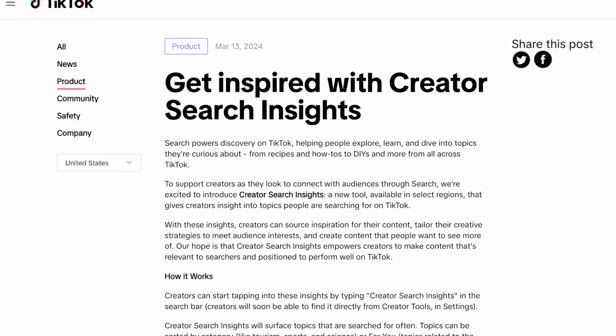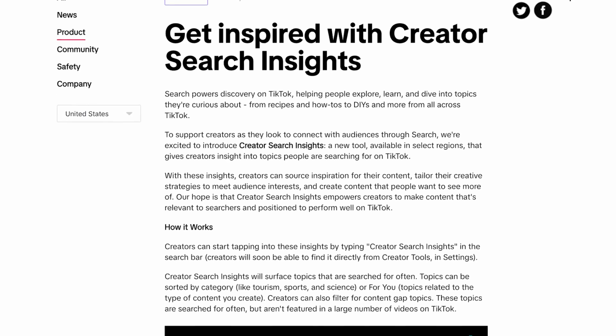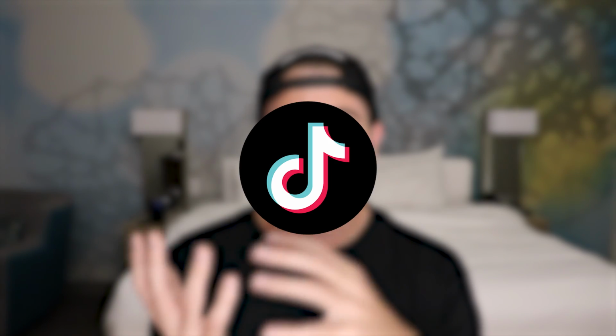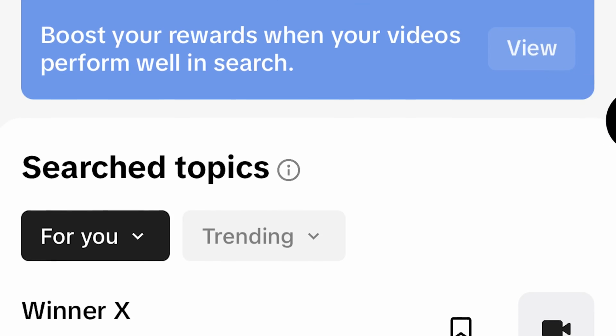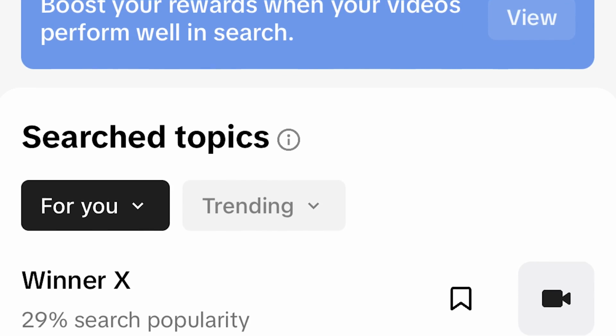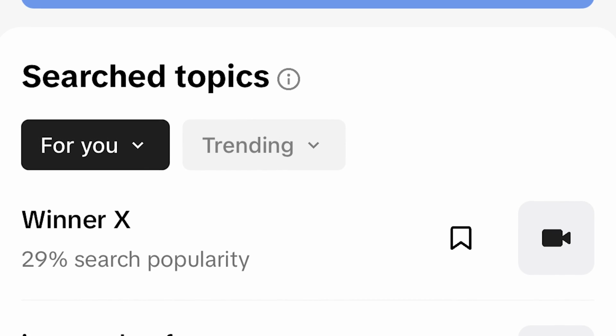The first thing is you need to make sure that you're using the new Creator Search Insights tool. If you don't know what this is, all you have to do is do a search for that on TikTok and it's going to pop up, or if you go into your creator tools, you might be able to see it now because TikTok is going to be placing it in there. But essentially what this is going to do is it is going to allow you to do searches and see how many people are searching for different topics on TikTok. In addition to that, there's a For You section where they will literally tell you all the things that people are searching for on TikTok, and you can even filter by things specific to several different niches. And as time goes on, they're going to add more and more niches in here.